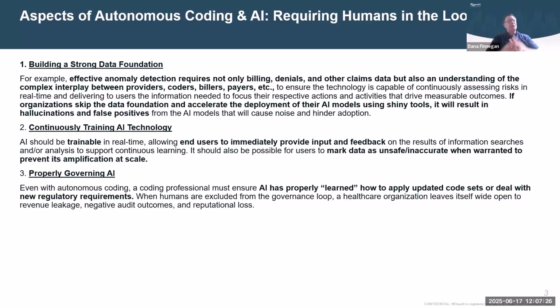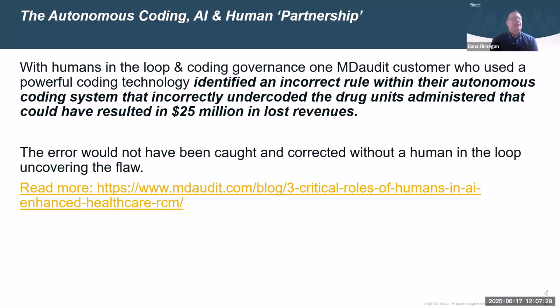I think this was a really interesting case, and you'll be able to grab this as we send you the deck, but we had a really positive situation with one of our MDaudit customers. They had been deploying a lot of powerful coding technology, but through regular governance and QA, in really a partnership with that autonomous coding and AI, they were able to identify an incorrect rule that was firing within their autonomous coding system that incorrectly undercoded drug units that were administered, that actually could have resulted in a $25 million loss in revenue. They found that the units going out were quite undercoded because of a misfiring rule.